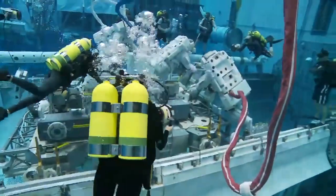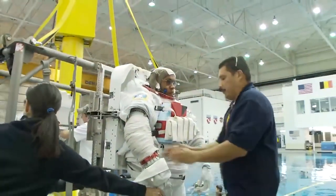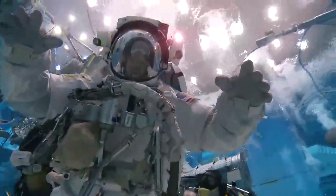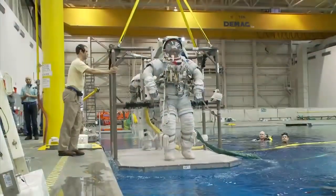For every hour that they spend in orbit, they'll spend 5 to 6 hours training for that same task. So we've built up from the suit engineers and suit technicians who help them get into the suit. Now we've got trainers who help them learn how to use the suit and learn how to understand the suit. And then we've got divers who support them while they're in the pool. The closer they get to actually flying in the suit, the team of people who help them tends to grow, maybe not exponentially, but it's certainly getting bigger.